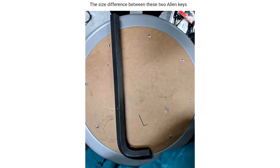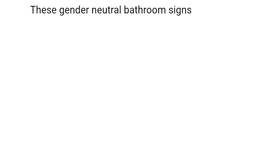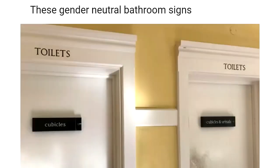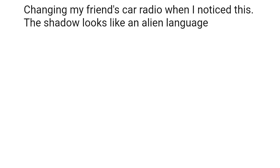The size difference between these two Allen keys. Tried to pull out a nail, bent the hammer instead. These gender neutral bathroom signs: cubicles, and cubicles and urinals. Changing my friend's car radio when I noticed this, the shadow looks like an alien language.